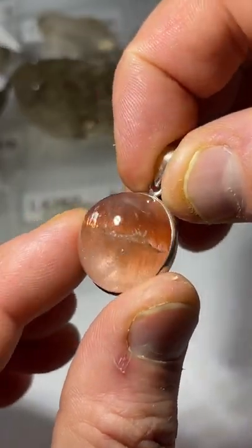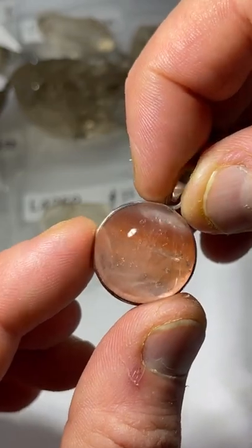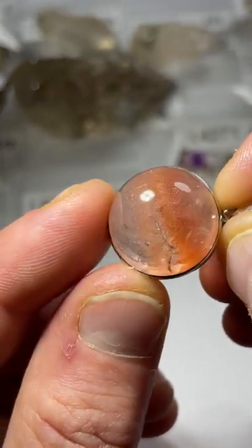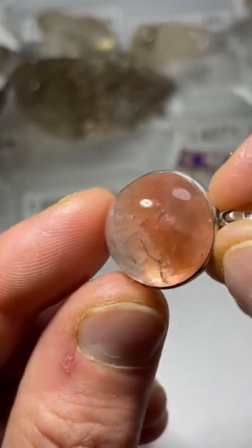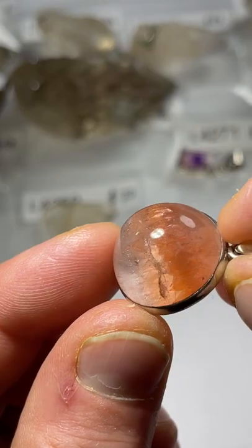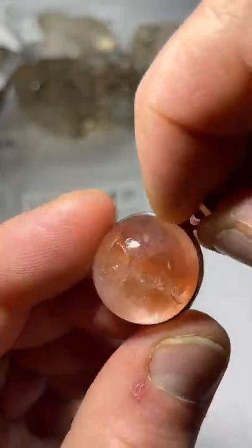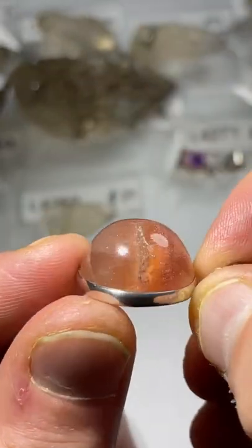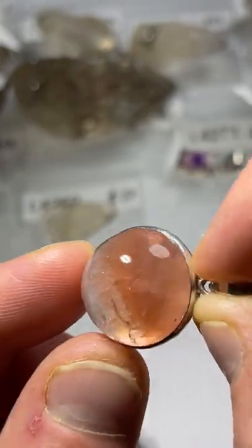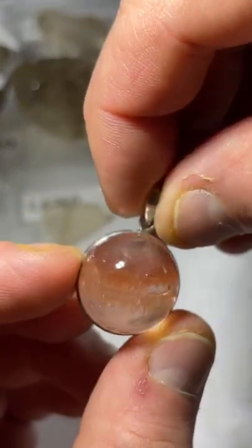Okay, look, this is the only one like this. This is a cabochon. It's a nice domed cabochon. It's got a whole layer of Super 7 needles in it. It's kind of got a little bit of a cat's eye thing going on in there. You can see it's not your ordinary quartz crystal inclusion. This is a super special one. This is from South India. All of these are South Indian material.